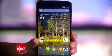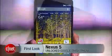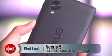Beautiful, stylish, and yes, once again very affordable, Google's flagship phone of the season is finally here. Hello everybody, I'm Lynn Law from CNET, and today we're going to check out the unlocked Nexus 5.